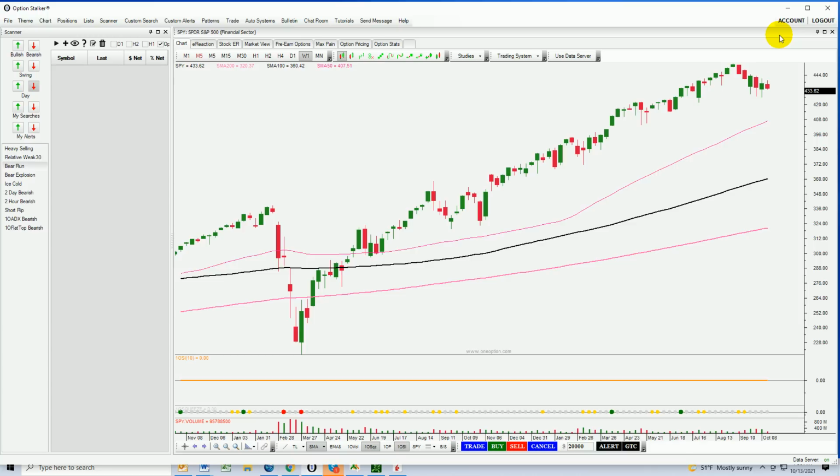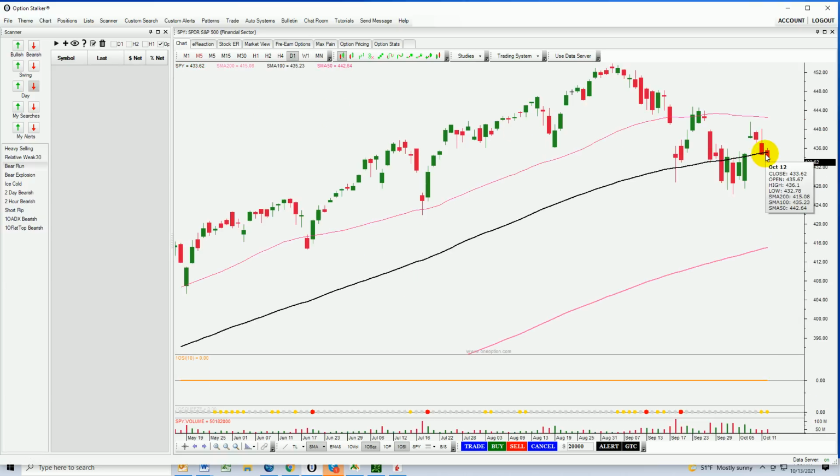I don't trust the gaps higher because we've had this selling pressure working on the market recently, and we're below that 100-day moving average. That is your guide today. The 100-day moving average is your guide. It is going to provide resistance for us.